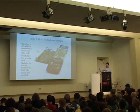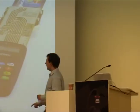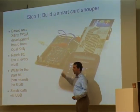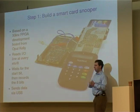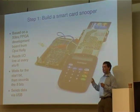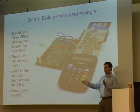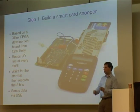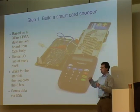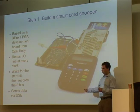So this is what we built, or mainly SAR built. On here, this board here is a Xilinx FPGA, and how it works is it monitors the IO line at 8 times the width of one of these bits until it finds this edge, and then it waits until the middle of the next bit, captures that, the middle of the next bit, captures that, and so on.